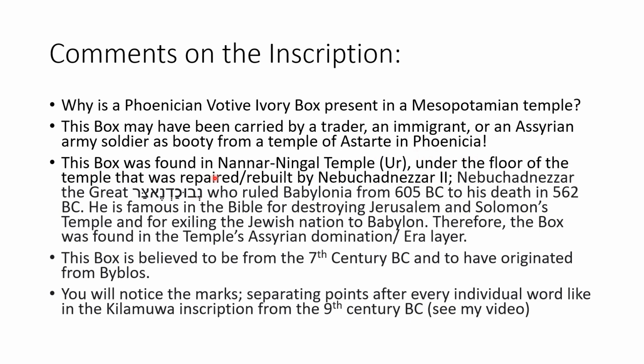This box was found in Nanar Ningal temple in Ur, under the floor of the temple that was repaired or rebuilt by Nebuchadnezzar II, or Nebuchadnezzar the Great, who ruled Babylonia from 605 BC to his death in 562 BC. He is famous in the Bible for destroying Jerusalem and Solomon's temple in it, and for exiling the Jewish nation to Babylon. Therefore, the box was found in the temple's Assyrian domination era layer.